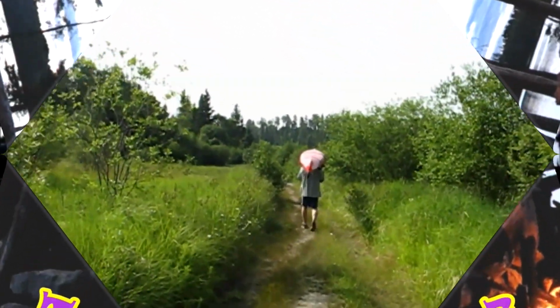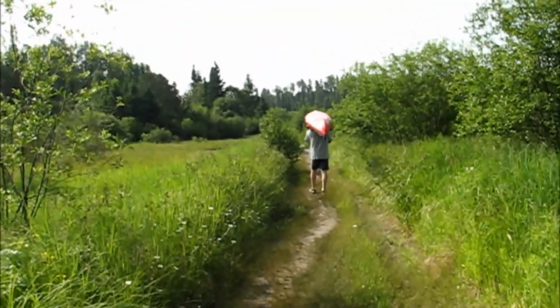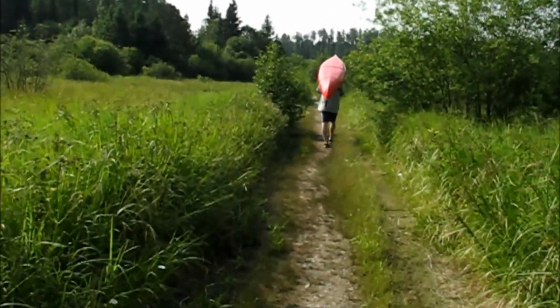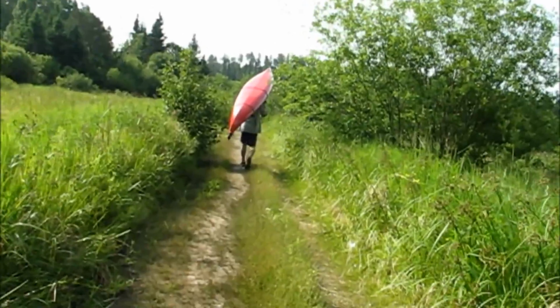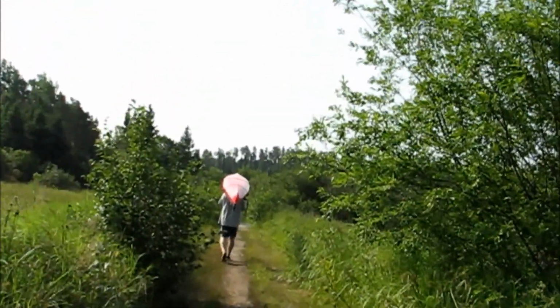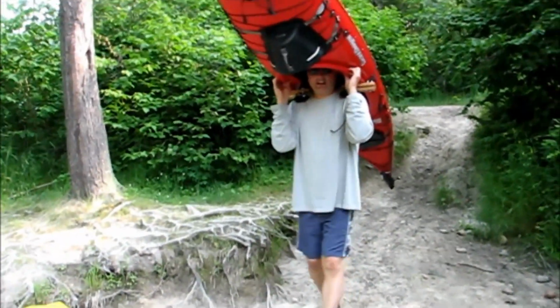Okay, so we just got dropped off. This is the 500-meter portage from the parking lot to the launch area. That's Dennis up ahead carrying his kayak, and I already carried my kayak and I got my gear now. Made it. Is this French Lake? Yeah, this is the start.